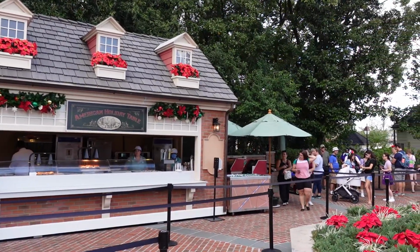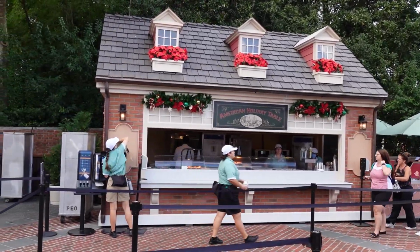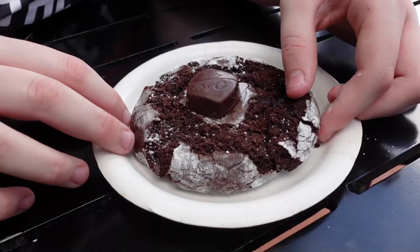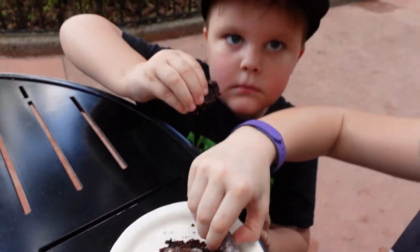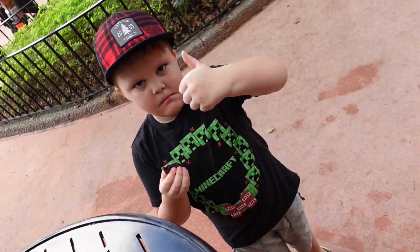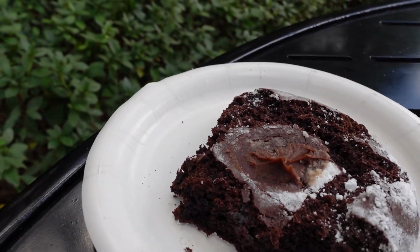Now a short walk from the Morocco Pavilion, we've made it to the America Pavilion. This is where we're going to find the next cookie on our list, the chocolate crinkle cookie. Now I remember making cookies like this when I was a kid. It is kind of a chewier, crispier cookie. This one was nice and chocolatey, definitely crispy with a little bit of chewy in the center. Again, we give this cookie another 3 out of 5.